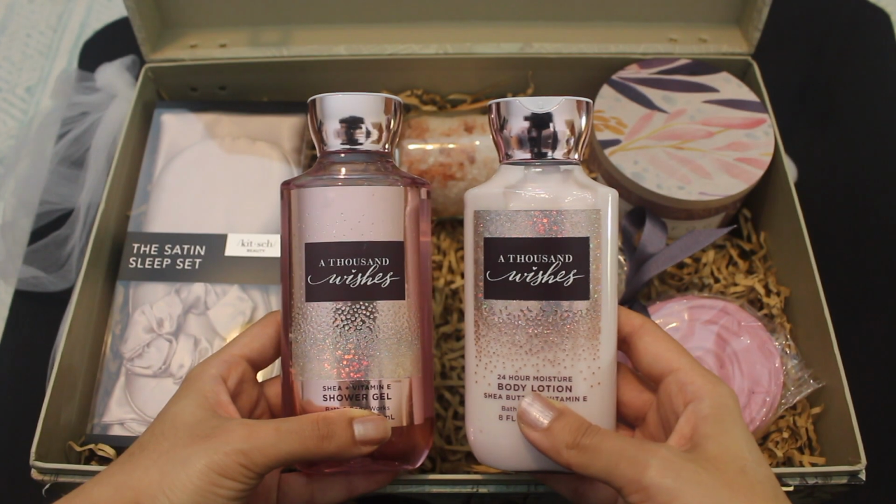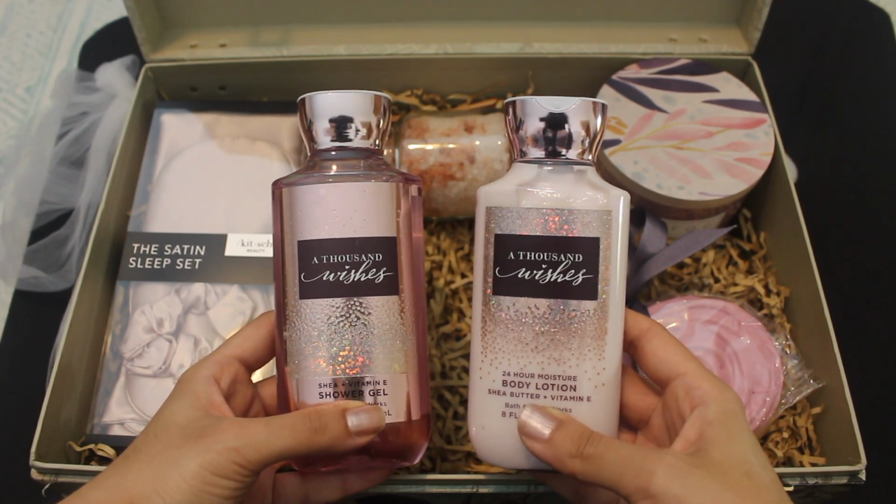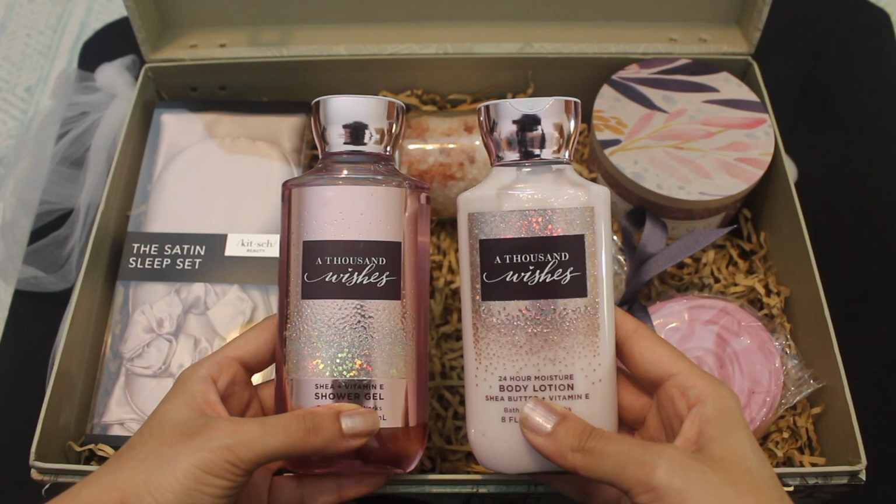Next is this coordinated set of shower gel and body lotion. Both have vitamin E and shea in them to keep the skin moisturized.